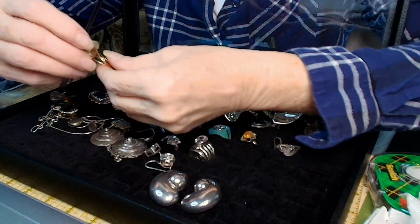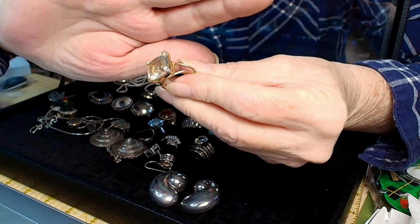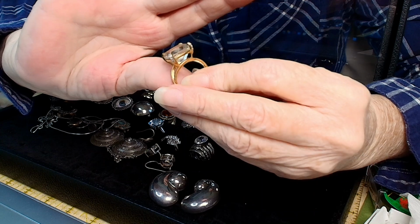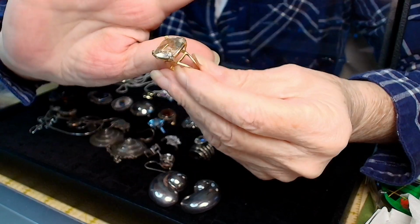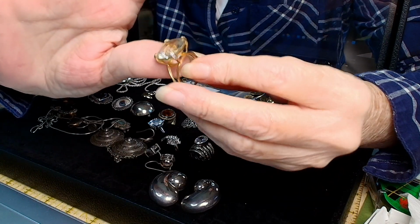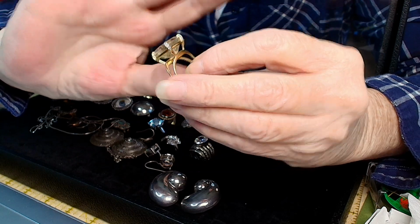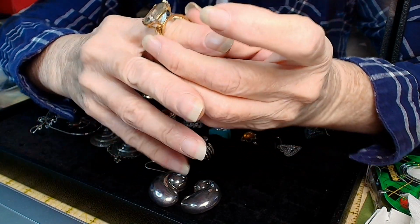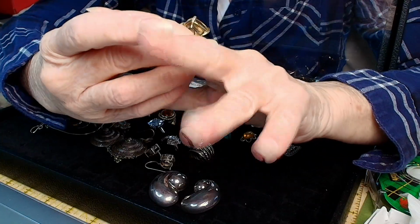Look at this prasiolite. Oh my God. I thought maybe it was aqua. No, that's prasiolite, in a nice vermeil setting. Look at that stone. Man, that's got to be what, 6 to 10 carats? I don't know, but it's beautiful. This one's tempting, tempting, tempting.